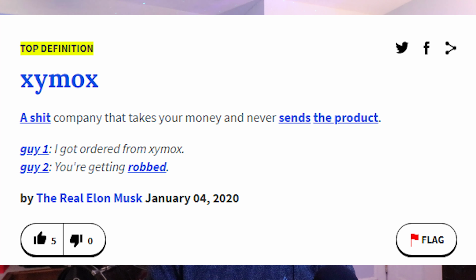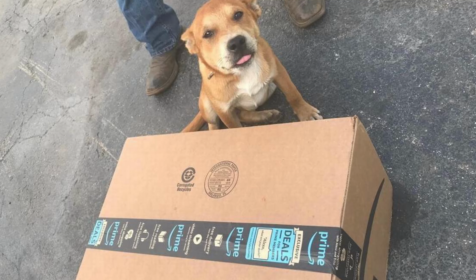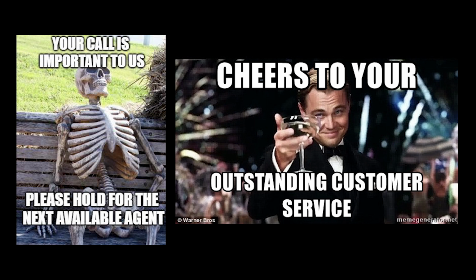Now, with this popularity comes a lot of controversy because Xymox Percussion is not necessarily loved nor respected by everybody in the marching percussion community. Xymox Percussion has a lot of controversy surrounding their shipping times, the quality of their products, and also the quality of their customer service and how they conduct themselves professionally.